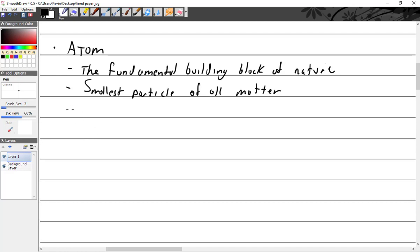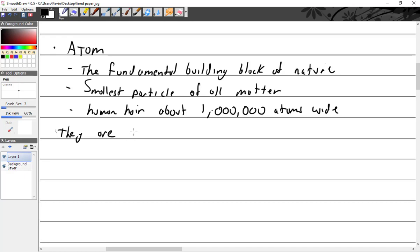Just for comparison's sake, a human hair is about, because it depends on the color, 1 million atoms wide. Well, what about the atom? They are composed of 3 subatomic particles.